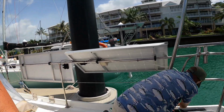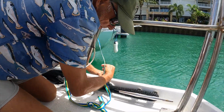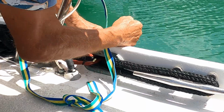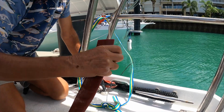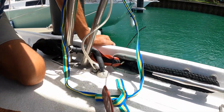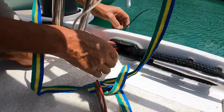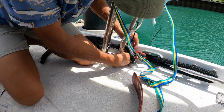For now though, what we're doing is adding some anti-chafe protection to all our lines. And I'll just show you what's going on there. I've just bought some lay flat fire hose. It's quite durable stuff. Here's the fire hose. Just cut a bit off, slid it on so it fits around the line, and secured it in place with a couple of cable ties. And that'll do. It's a pretty tight fit, isn't it?